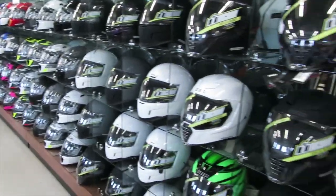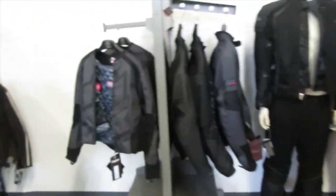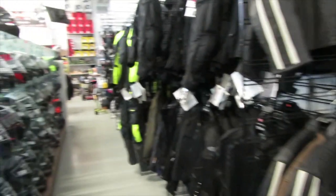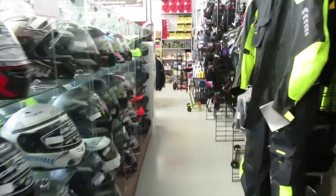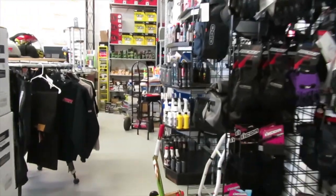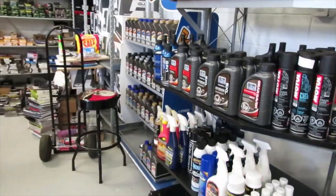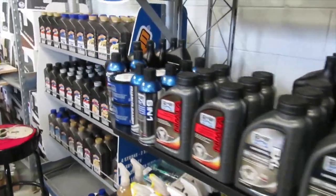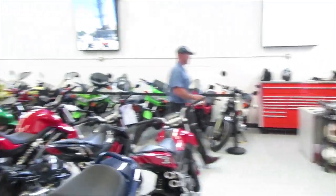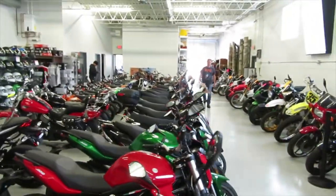Sorry about that, guys. I almost pretty much ran out of memory, but we'll make this quick. As you can see, they got lots and lots of stuff here. Just giving you a rundown of the store. It's better for you guys to just come over here. They also do motorcycle servicing here. As you can see, all of their products, and all of the bikes they got.